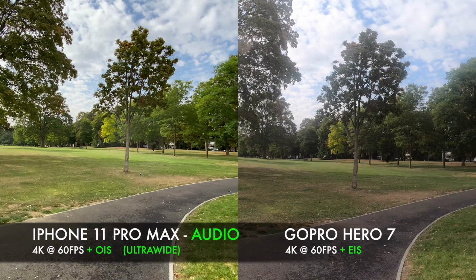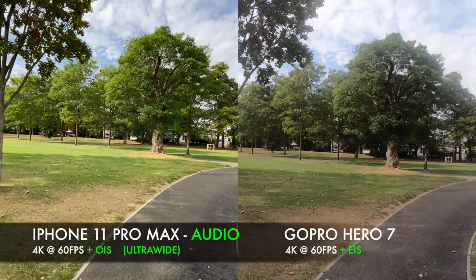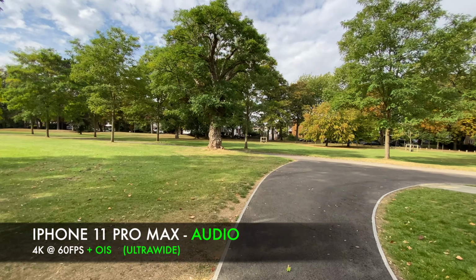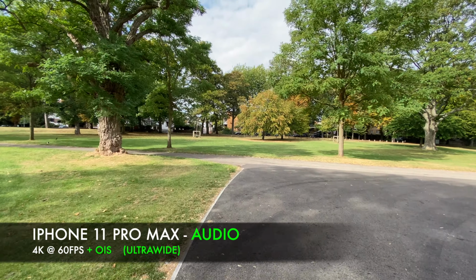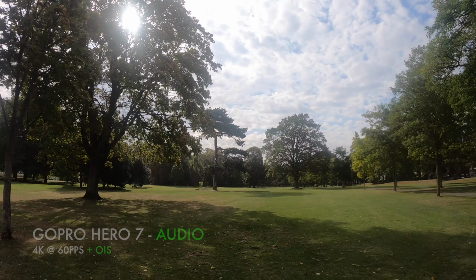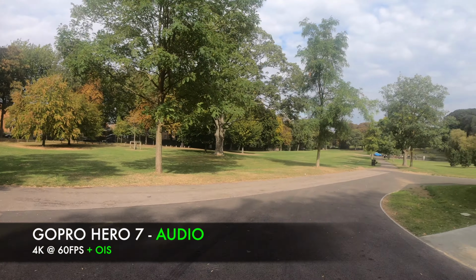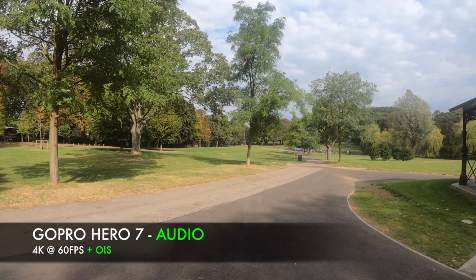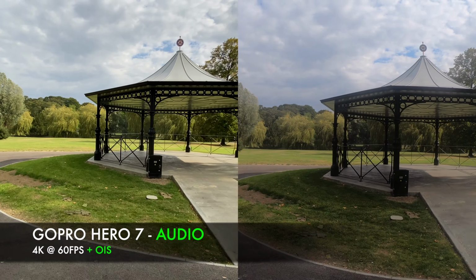Okay, so this video specifically, I've set the iPhone 11 Pro Max to wide mode. So we are shooting 4K at 60 frames per second on both, but the iPhone is set on wide mode to match that wide viewing angle of the GoPro Hero 7. So this is what you can expect when we match the resolution and the viewing angles of the iPhone directly to the GoPro Hero 7. Which one do you prefer?